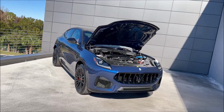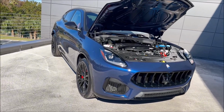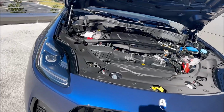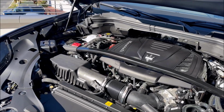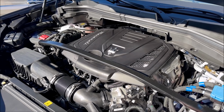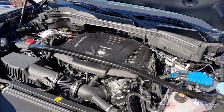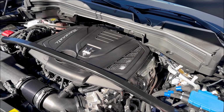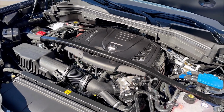Now, when it comes to performance for the Grecale Modena for 2025, we have a 16-valve inline-4 engine that gives us direct fuel injection and 325 horsepower and 332 pound-feet of torque. That's going to give you a 0 to 60 in around 5.3 seconds, paired with that 8-speed automatic all-wheel drive transmission. Your 0 to 100 mile per hour time is 13.5 seconds, and your quarter-mile time is going to be around 13.4 seconds, with a top speed of 149 miles per hour.